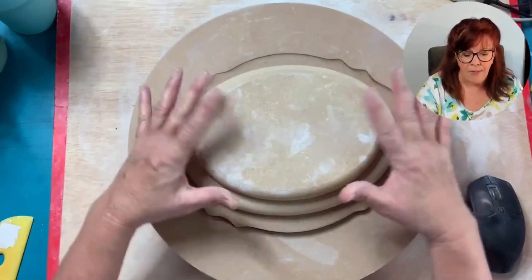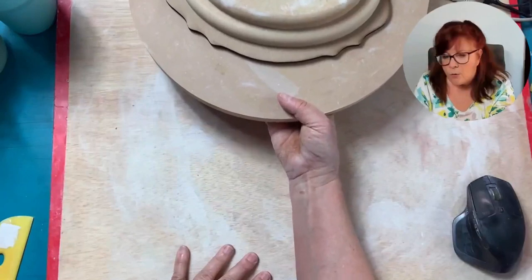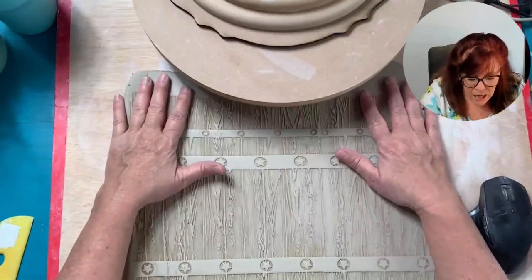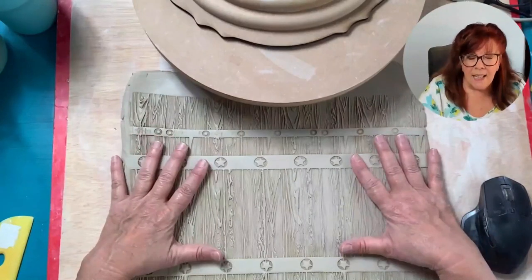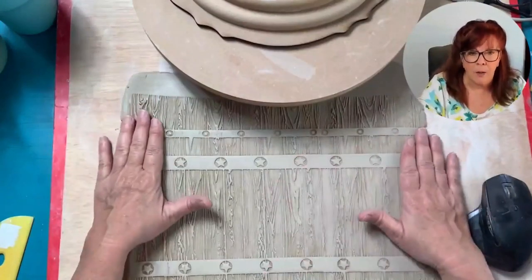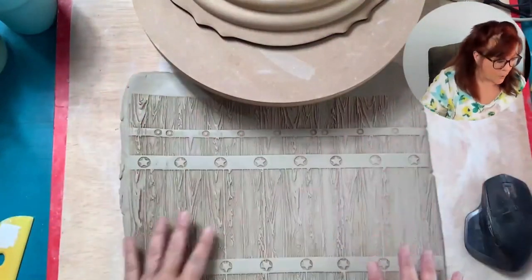So I have that pretty leveled out. Now I'm going to scooch this out of the way for a minute and bring my clay back up here. Okay, I've got my clay up here because I want to do something real quick before I put this texture on these forms, and I have to think about how I want this texture to go. I want it to go so that the dish sets lengthwise. So I'm going to put it over this way.